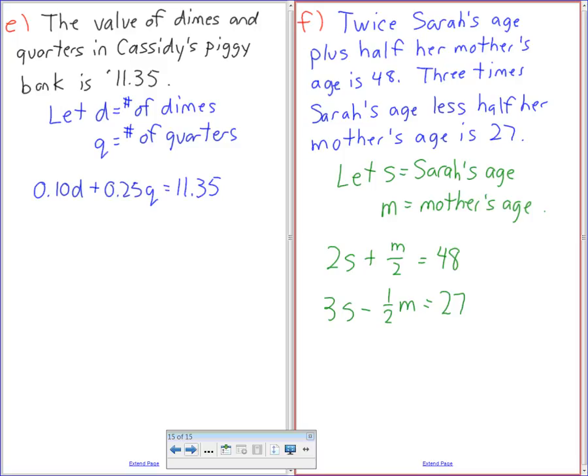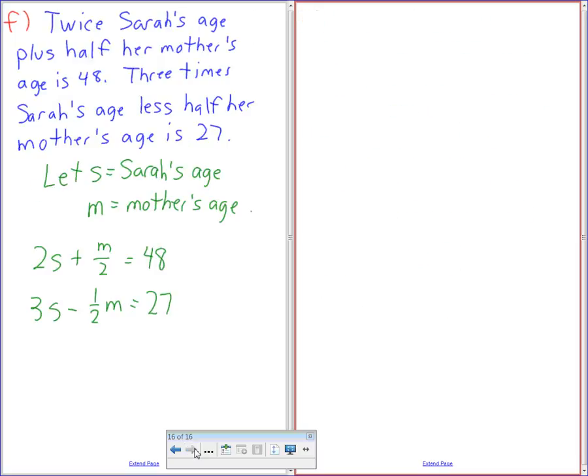So what I'm going to do here instead is something called substitution, where I'm going to solve this with algebra. So what I'm going to do is make both equations, and although Cassie didn't like this word, I'm going to say isolate.